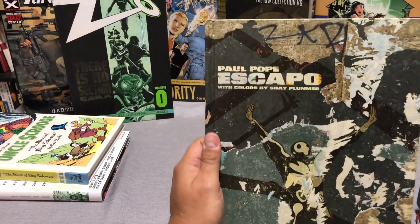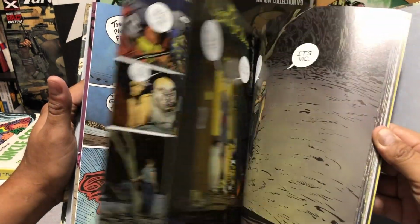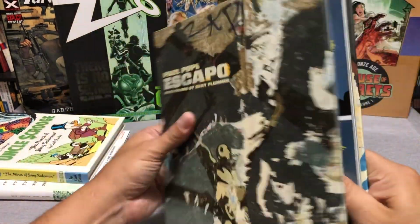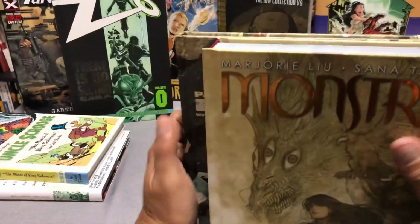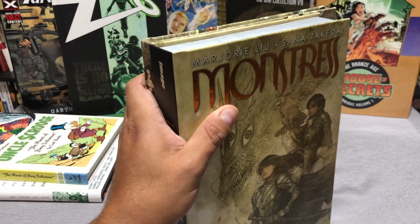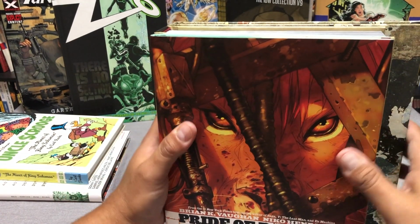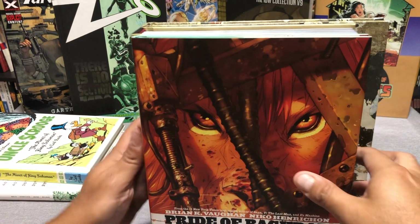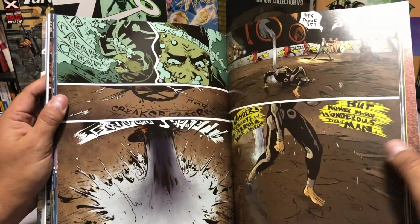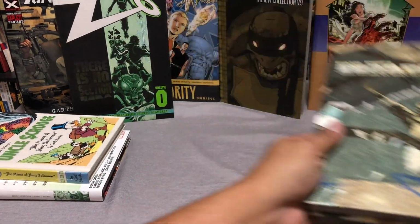We have Paul Pope's Escapo. This is a hardcover. It is the size, I want to say, let me compare it to the oversized hardcovers here. Yeah, it's the size, but it's longer, if you can tell. But it's as tall as an oversized hardcover from DC and Image. This is published by Z2 Comics. I haven't read this yet, and I've been wanting to read this for a long time now. It's by Paul Pope, who I really enjoy his stuff.